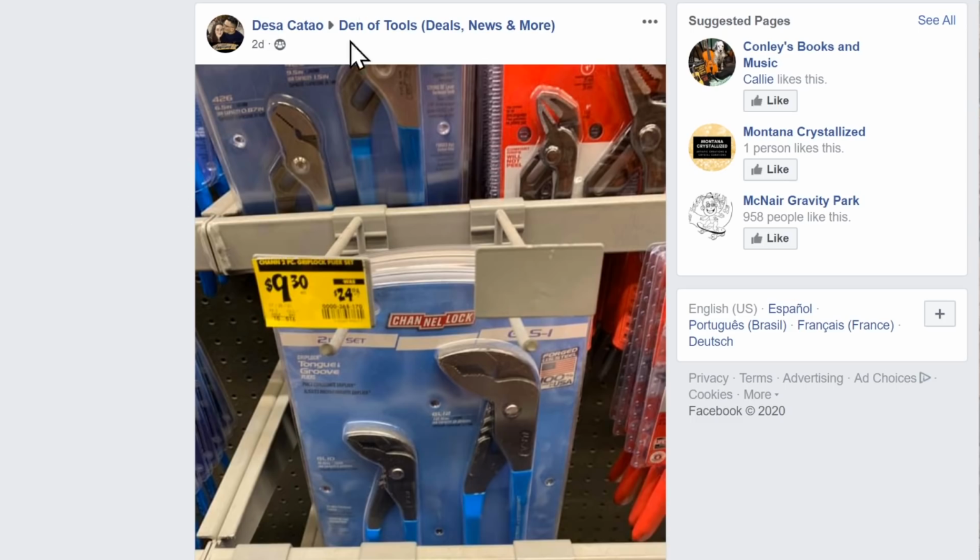And Deza over here in the group found, get this, the Channellock set here for $9.30.